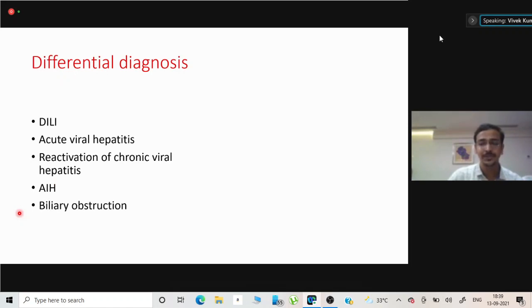So the differential diagnosis we considered at the end of history and examination was drug-induced liver injury because of the significant temporal association which was there. Other differentials which we considered were acute viral hepatitis, reactivation of chronic viral hepatitis, autoimmune hepatitis, and biliary obstruction, extrahepatic biliary obstruction.